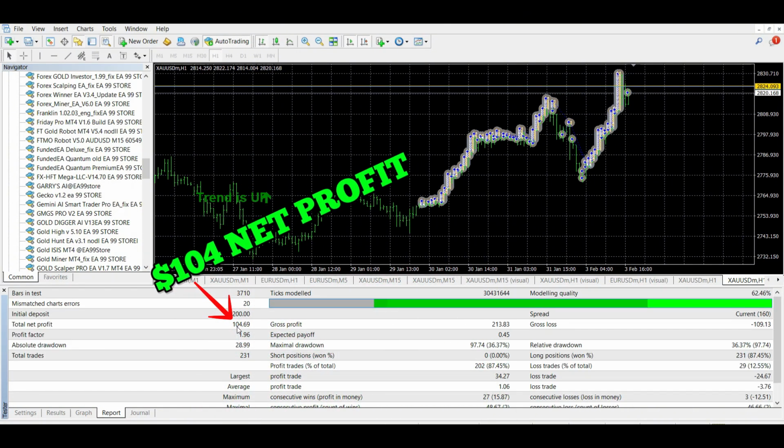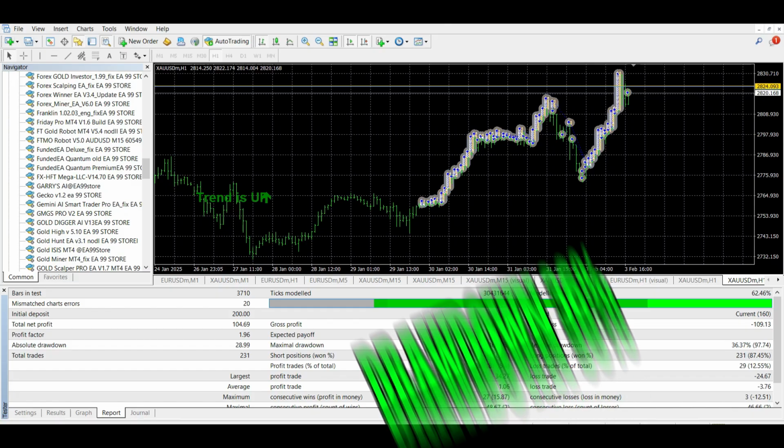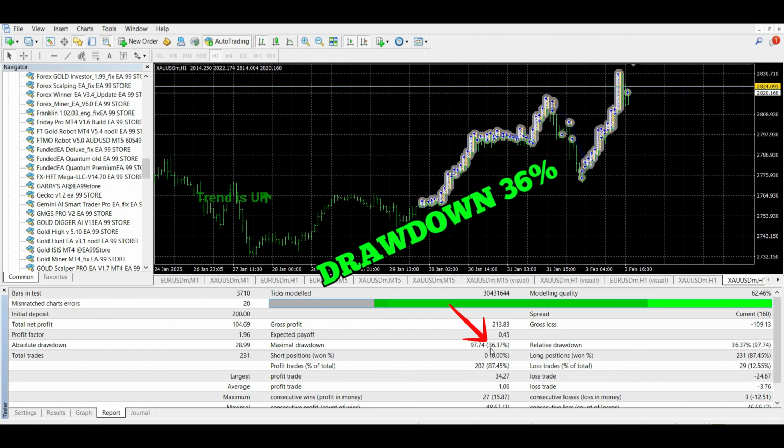After the backtesting, the system achieved a net profit of $104. Out of all profit trades taken, 87% were profitable, showing strong consistency. The strategy did experience a maximum drawdown of 36%, which traders should carefully consider when adjusting risk settings.